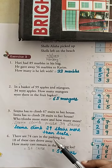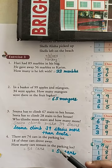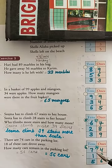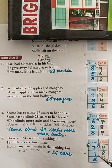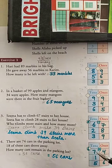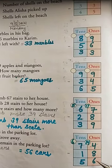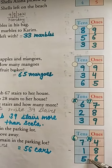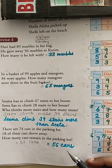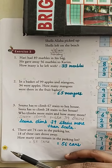There are 74 cars in the parking lot. 18 of these cars drove away. How many cars remain in the parking lot? So total number of cars are 74 and cars drove away 18. Now subtract them, make this 7 into 6 and make this 4 into 14. Now 14 minus 8 you will get number 6 and 6 minus 5 you will get number 1. So how many cars remain in the parking lot? Total number of cars there are 56. We have completed this work on page number 46 today.